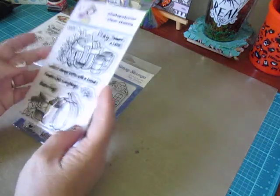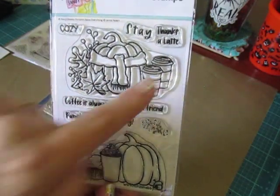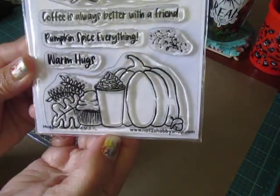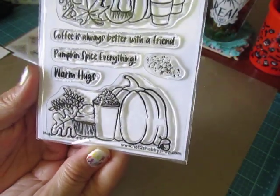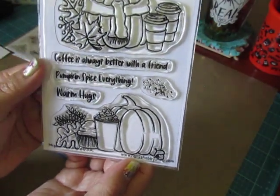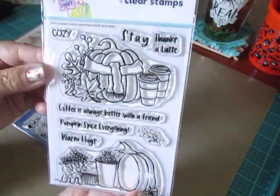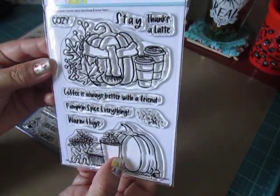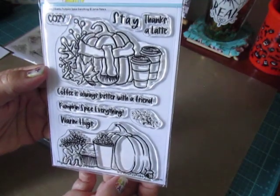And then Jamie has designed her own stamp sets from some of the digis she drew and things like that. So this is one of her stamp sets that I just had to have. I love the pumpkin with the coffee cups, travel cups, and then the leaves. So cute. And then down here, little cupcake. These images are so sweet, Jamie. It says coffee is always better with a friend. Pumpkin spice everything. Warm hugs. Thanks a latte. And then stay cozy. I love this stamp set, and I cannot wait to play with it. This is so stinking cute.